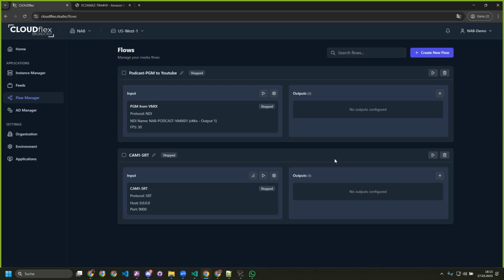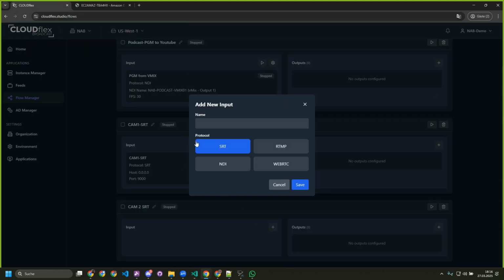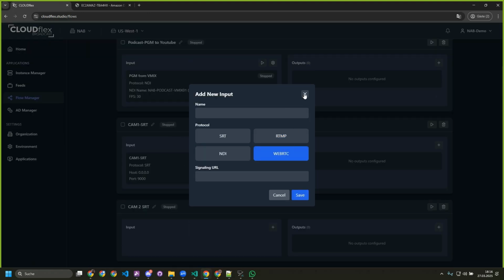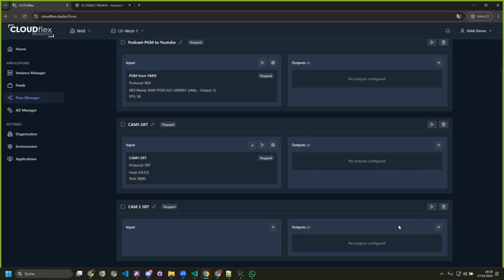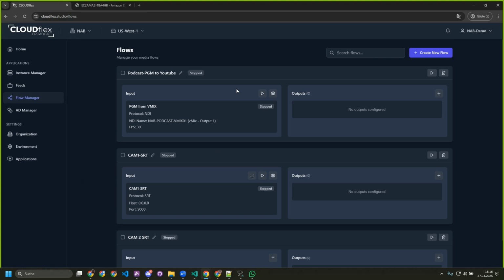This is where you can manage our flow engine that we deploy in your environment seamlessly by just saying, hey, I need a new flow. This is cam2 SRT, and it's going to create a flow. You can then create SRT, RTMP, NDI, or WebRTC inputs. And then you can output that either as NDI, SRT, RTMP, WebRTC. I think I listed everything. Yeah, that covers all the majors. And then we also allow you to start those and give a specific thing there. You can search it, and this is once again tied into our permission system.